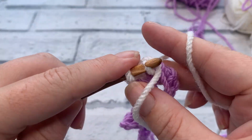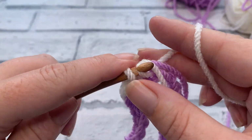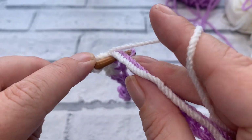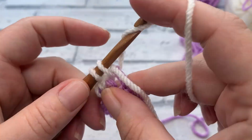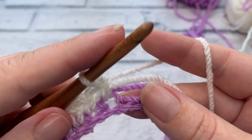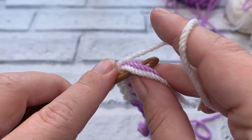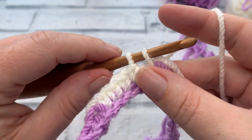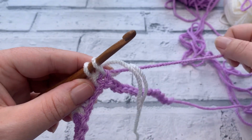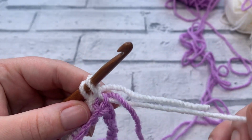That's 1, and 2. All the while I'm working over these ends and carrying colour A. That's 3. Well, I say it's 4, isn't it? 1, 2, 3, 4. And then in the 5th stitch, we're only going to work half the stitch in colour A, and we're going to drop this colour and bring up colour B. Watch that end. I see how they're twisted already. Let me not do that.